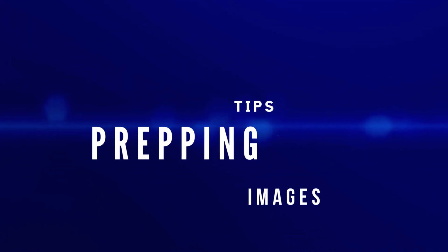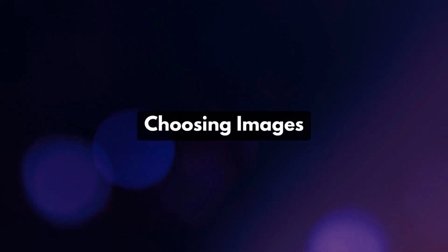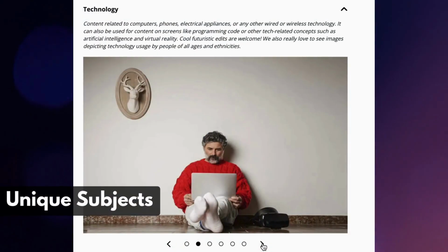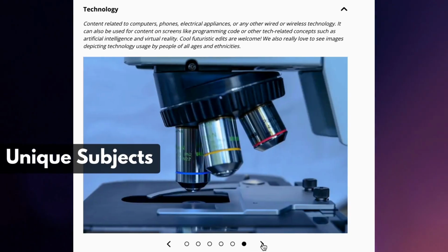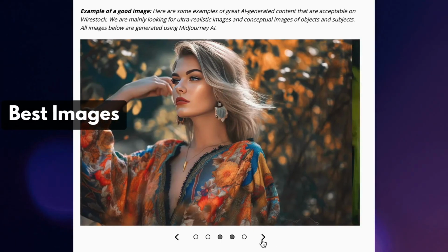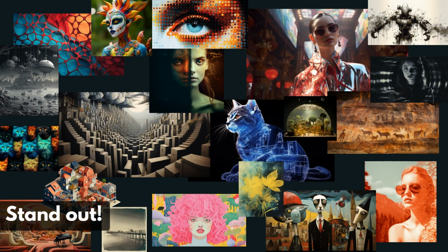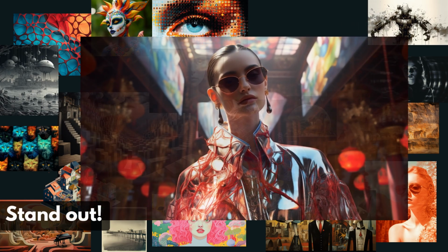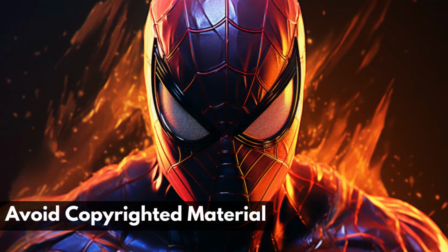Before uploading, here are some tips on getting your AI images ready for sale. Focus on choosing unique subjects. Selling stock photography demands unique, creative, and trending topics. Select only the best images that stand out. AI makes it easy to generate many images, but with stiff competition in the market, it's essential to choose only the very best and unique ones that stand out.